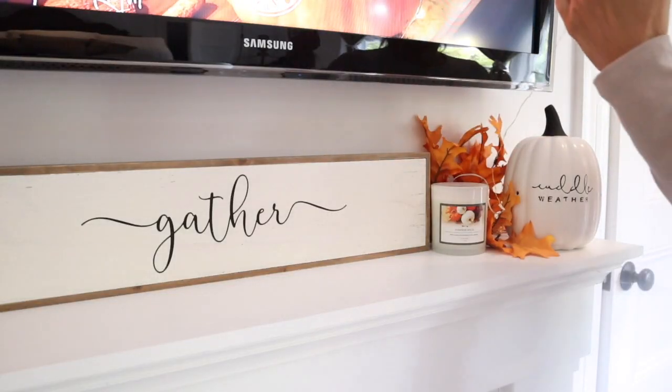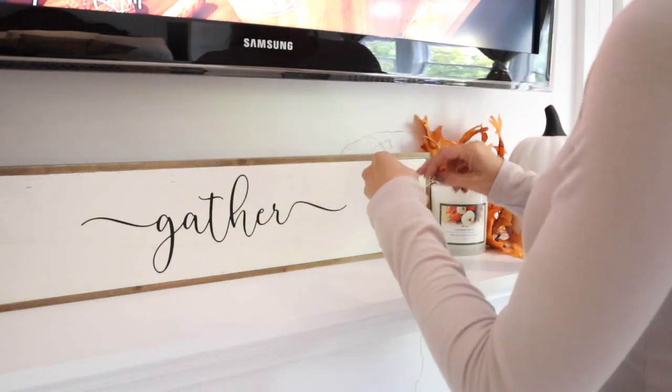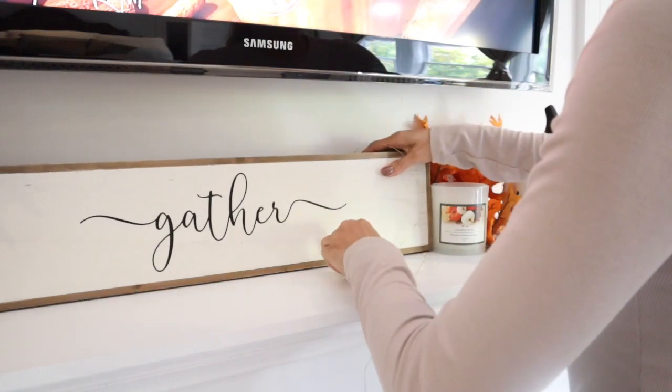I actually go a little crazy with the candles. Even my husband was like, this is a little much, but whatever. He doesn't know. He doesn't know luxury, okay? I do. We need to have 100 candles.